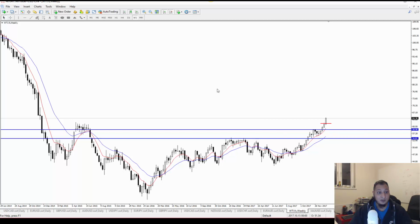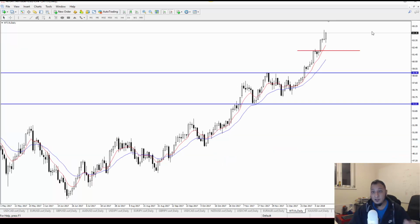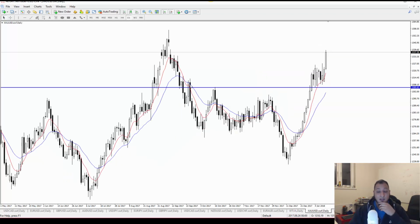That's a safer area to buy in the higher time frames. My actual buy price action would be around this area. Let's see what it does around here, how it reacts. Because of that pin bar, it could kind of push it a bit deeper. So we just have to wait and see. If it comes to this area and gives you another price action to buy, then we buy into that one as well. Okay, moving on to the gold.